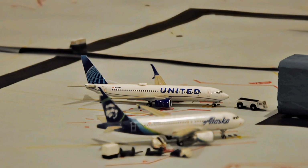Here finishing off the airport update, we have this United Boeing 737-800 with split scimitars. He's just arrived in from San Francisco. He'll be making that departure back out there tomorrow morning around 9 a.m.